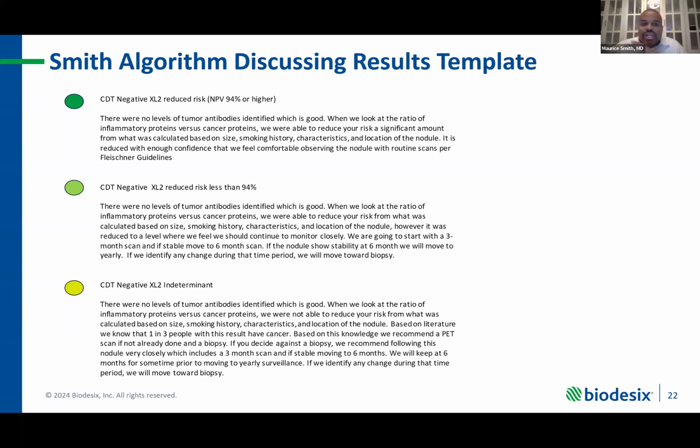And then in the yellow indeterminate or non-reduced value, we say, hey, out of a group of 100 people that had your test value, 30 had cancer. Do you want to observe or go for biopsy? We have not had one yet that wanted to observe. That's a big number. You're making it real to patients. What that's based off of is the data from the Panoptic trial, showing that 30% of patients with that indeterminate result end up having cancer. Next slide.